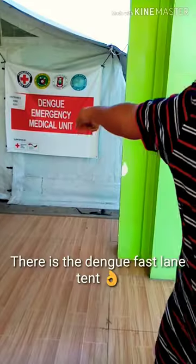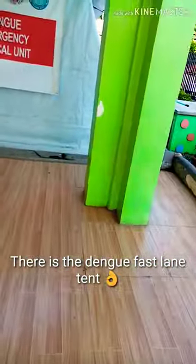That's it. So, since wala namang possible run for my shift, punta muna ako doon sa Dengue Fastlane tent. So ito yung tent ng Philippine Red Cross para bigyan daan yung pasyente na posible may dengue since may dengue outbreak ngayon sa lugar natin. Okay. Sige, sir. Ingat.